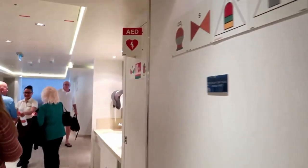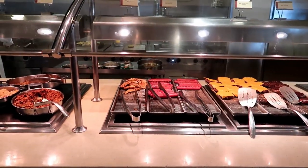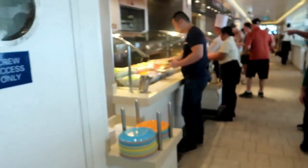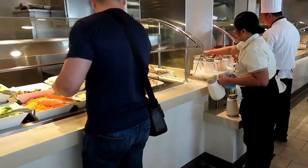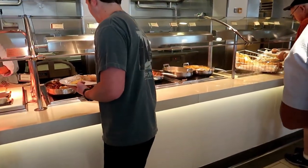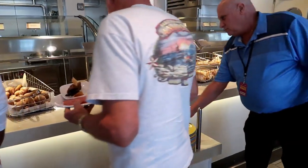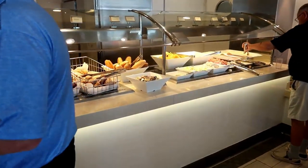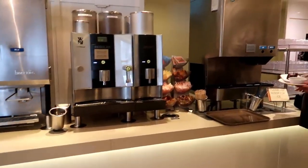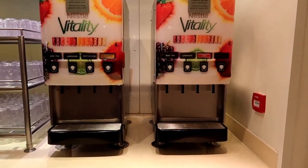We're gonna check out the Garden Cafe. Here's some stuff from the grill: French fries, hamburgers, chicken, hot dogs. Looks like over here they have a salad bar area. Carving station. Assorted breads. Here's the beverage station. Looks like they have some hot tea, coffee, and in their drink machines, they have iced tea, lemonade, strawberry kiwi.